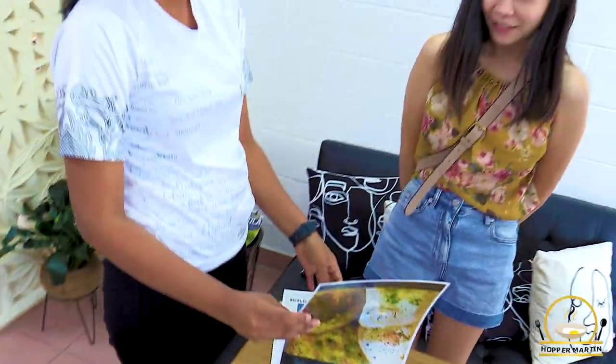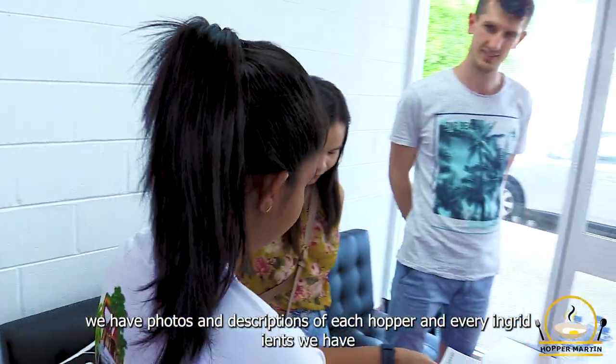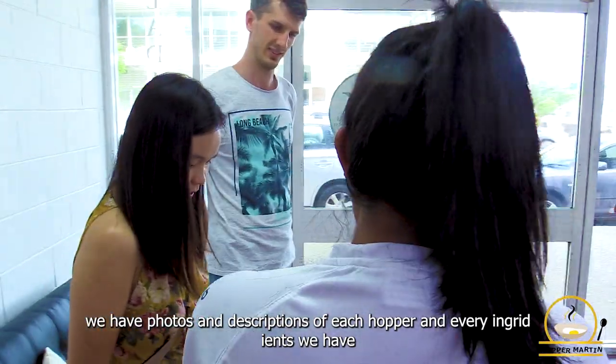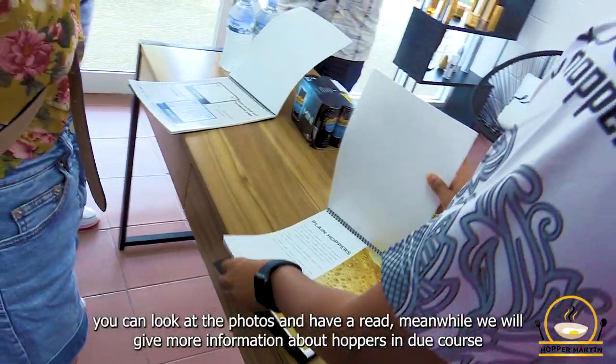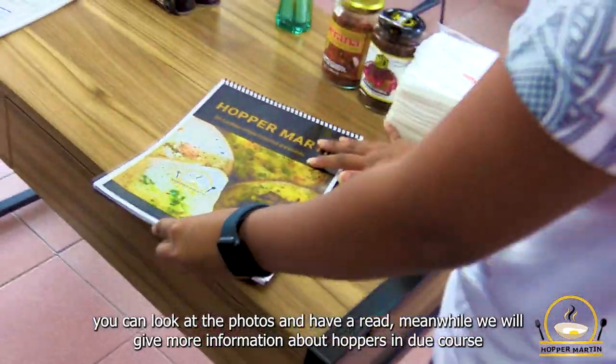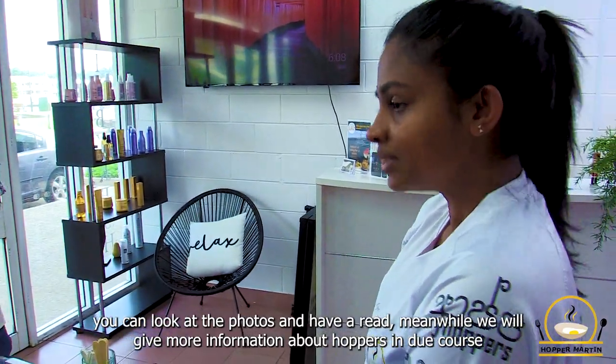A variety of hoppers are available. You have the photos and descriptions of each hopper that we have. You can look at the photos and have a read, and we will give more information about hoppers in due course.